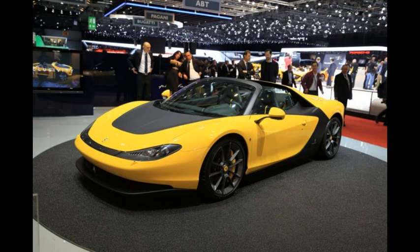17. Koenigsegg Jesko, $3 million. Koenigsegg will only build 125 examples of the Jesko supercar model, all of which have already been sold. The pre-production example shown is painted in Tang Pearl Orange, a tribute to the first Koenigsegg CCR. The Koenigsegg Jesko is powered by a 5.0-liter twin-turbo V8 engine that can develop 1,298 horsepower and 1,000 Nm on regular fuel. If E85 ethanol is used, the output increases to 1,625 horsepower and 1,500 Nm.